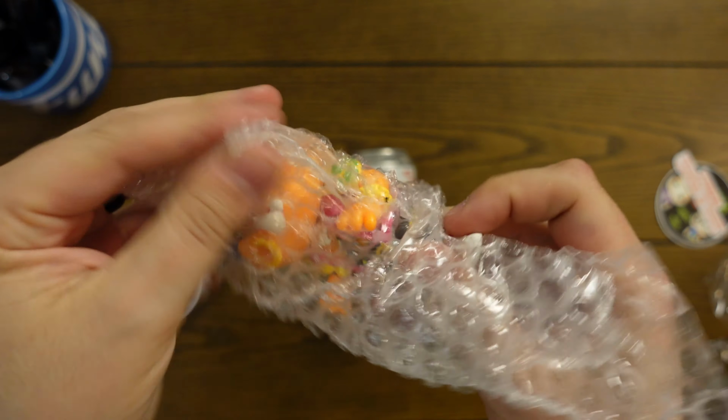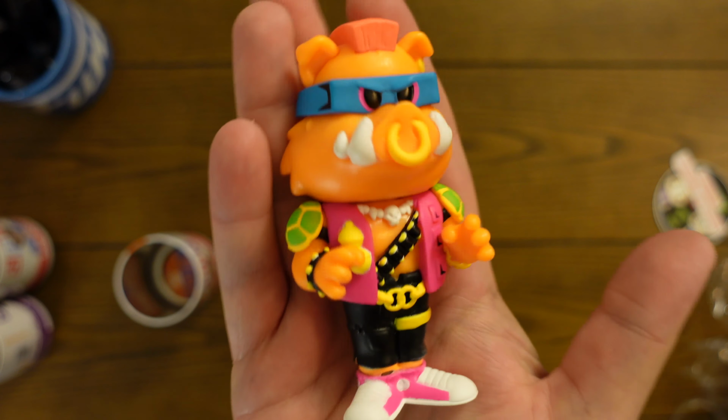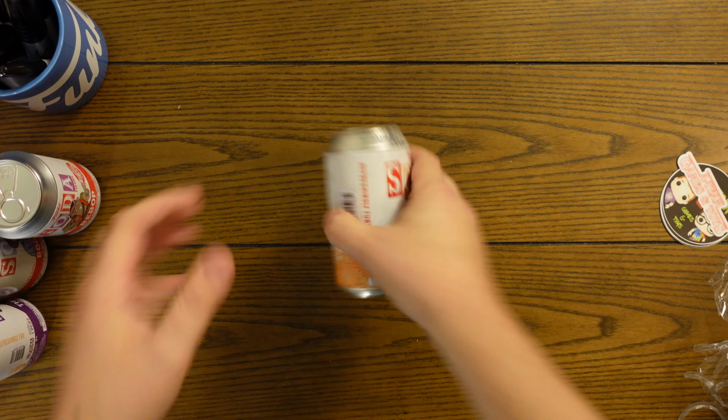Like I said, I was gonna be happy if we just got all commons, but definitely was not expecting Chase. There is the Bebop Chase. That's the OG one, not the new Blacklight. The new Blacklight looks very similar, but this is the original one. All right, now I got Barney.